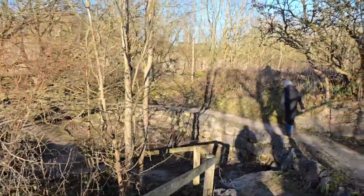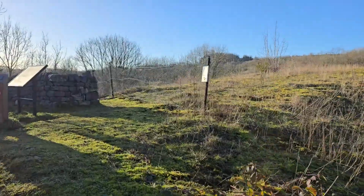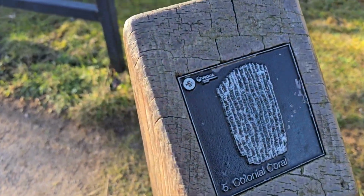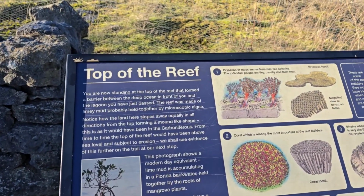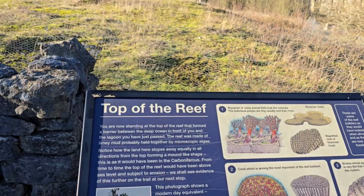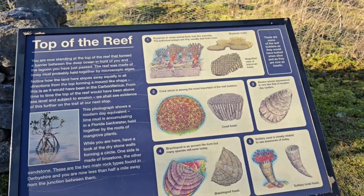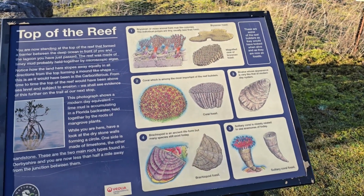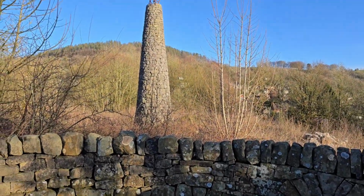Yeah, I've just spotted this. Here is a sculpture, another sculpture by an artist. And here is called the top of the reef. There's something about the corals around here. Look at that, top of the reef. You're now standing at the top of the reef that formed a barrier between the deep ocean in front of you and the lagoon you have just passed. So there's a deep ocean in front of me, okay. The reef was made of limey mud, probably held together by microscopic algae. That is mad, isn't it? And here are some different examples of the fossils you can find in this area, or could find in the past. Wow, that's cool. And that's a sculpture again, as I told you, done by an artist.